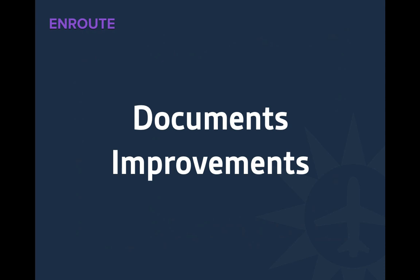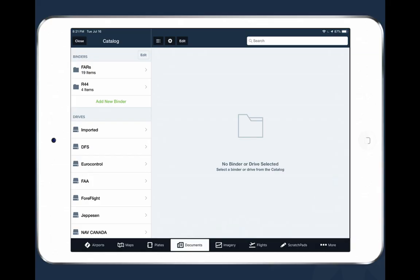Another thing we've been working on is improvements to the documents view in ForeFlight. You've always been able to view and modify documents in the application. You can look at documents that have been published by the FAA, by NAV Canada, Jeppesen. You can also import your own documents. For example, if you have a Dropbox, you can add a bunch of folders and files into the Dropbox, and they'll show up on ForeFlight. But we've recently redesigned the documents view to make it a little bit easier to use.